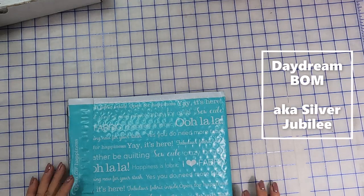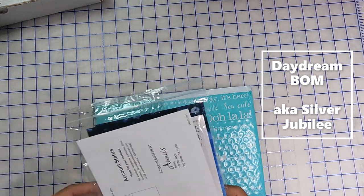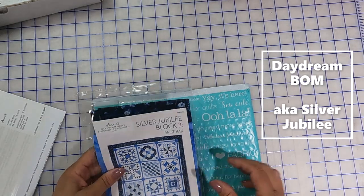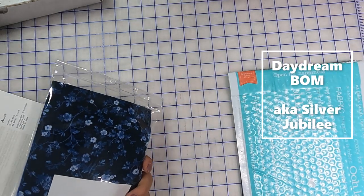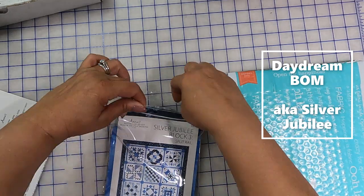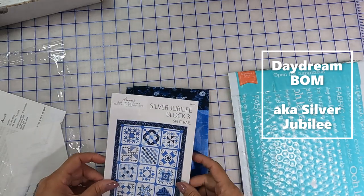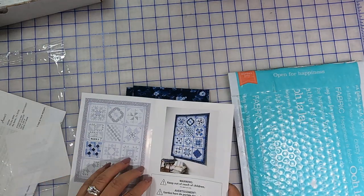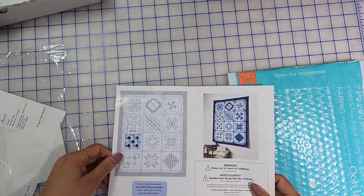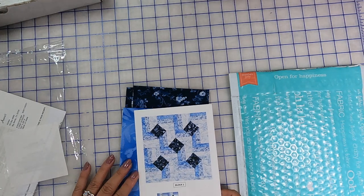Annie's Kit Club is the Silver Jubilee, and when it comes, in addition to having your statement, it has everything you need in this package, including your pattern, and this is what the quilt is. It does let you know what's going on, and it will send you a close-up as well as a general placement of what they have in mind for where to put the quilt piece. And this is the block for this month.